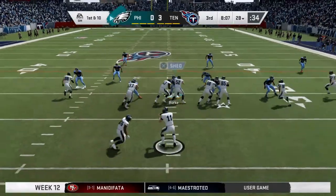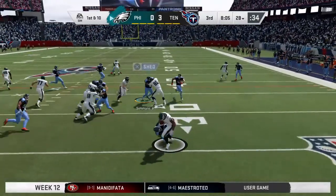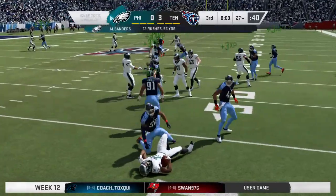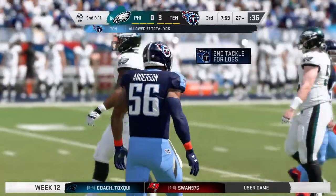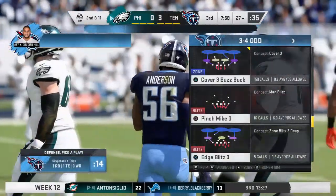And they're still looking for that first touchdown here in the third quarter. All they have so far is the field goal. Boy, nowhere to go at all on that first down run as they get to him behind the line of scrimmage. That's going to go as a loss of 1 on first down.